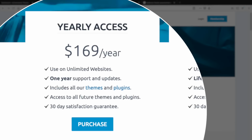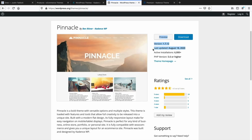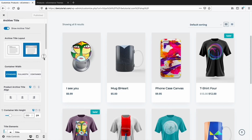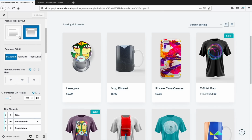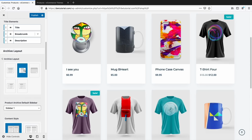to purchase the membership. The Kadence theme lifetime plan, in my opinion, is a little overpriced because they are including a lot of their older products like the Pinnacle theme and the Virtue theme to try to accommodate the bundle, which many people don't use or want. Moreover, I do think the Kadence theme has enough features in the free version to get anyone up and running with their e-commerce website. So give it a try.